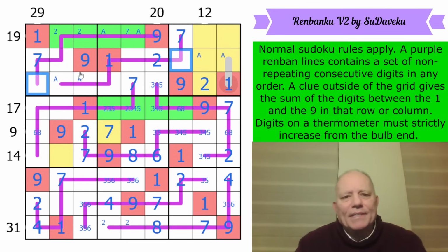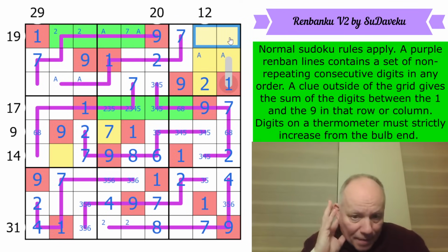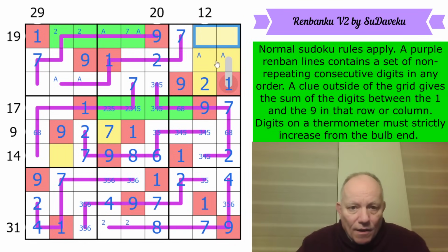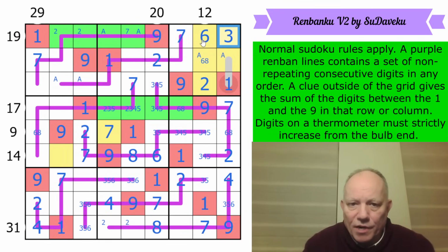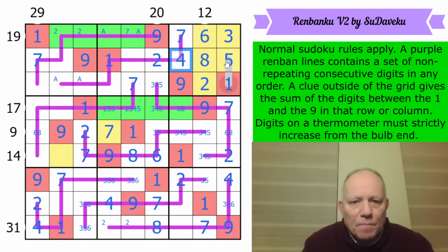There may have been easier ways of doing this whole thing. Now, those 3 cells added up to 16. We've got a 7 in them. This is either a 4-5 or a 3-6 pair. This is a 6-8 pair in this column. So that can't be an 8 because that can't be a 1. So that's a 6, that's a 3. That's 3 in the corner. That's 3 in the spot.